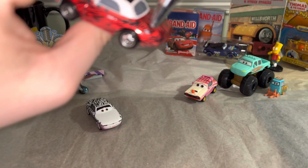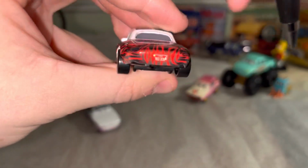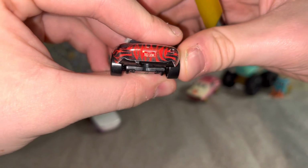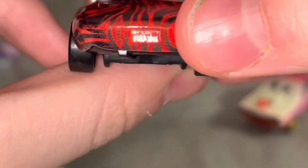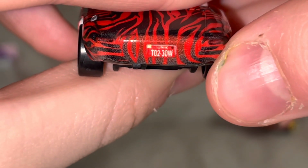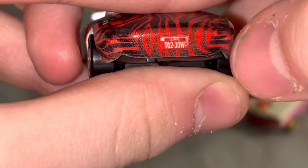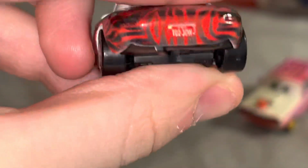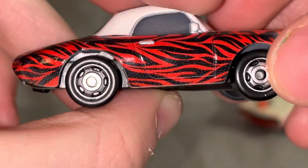Oh, that's not a chip, it's a gas cap. On the back here, you can see that her license plate says TO2 30W. Don't know what that stands for, but there is not a 30th day in February. Don't know what it says up the top. Lemon something. Illinois. Oh yeah, Illinois. Yep, Illinois. Got the back lights as well. Yep, and this side as well.